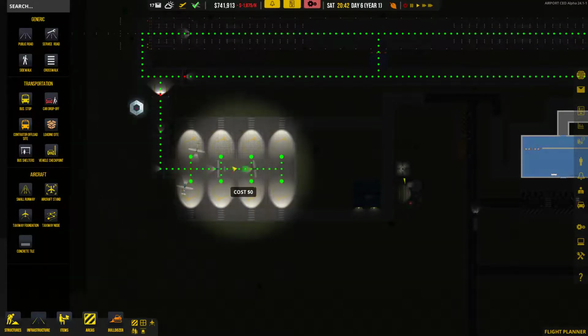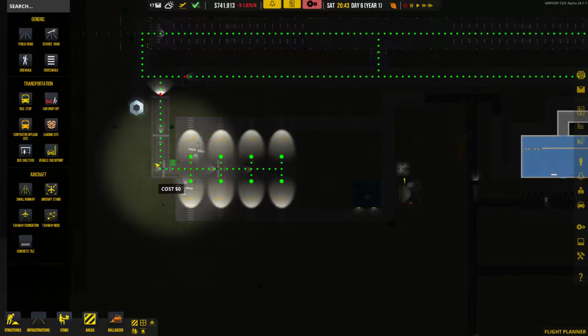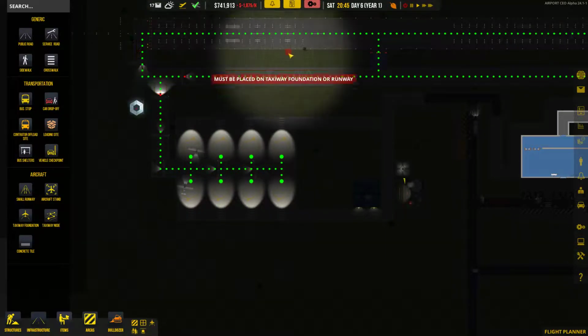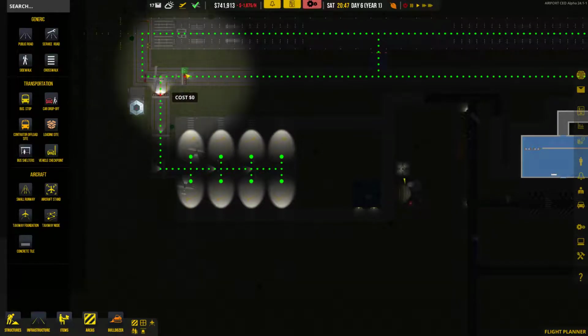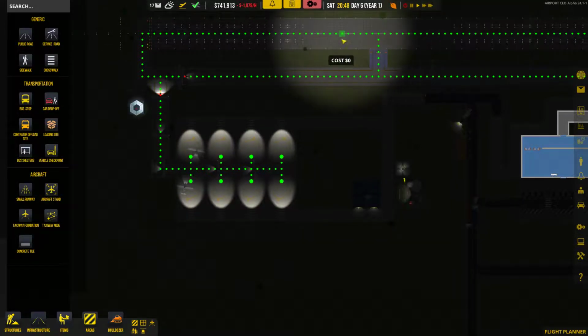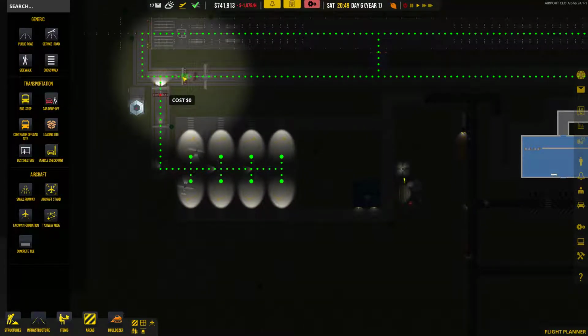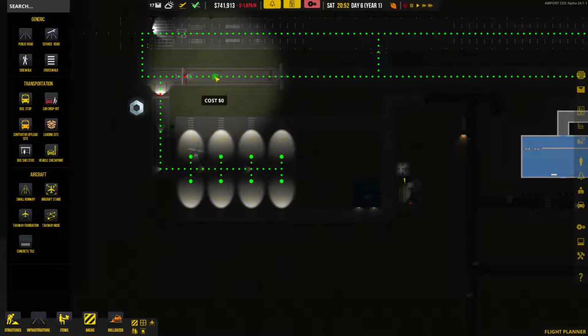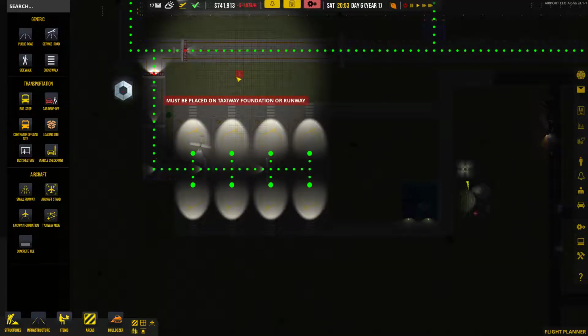What do we got? 1 banked up. We have 1, 2, 3, 4, 5, 6, and a big plane coming in. It's interesting. I don't know why they're not taxiing back that other way. It's definitely got to do with the hold points, I reckon. I'm going to do something different. I'm going to remove this hold point here.